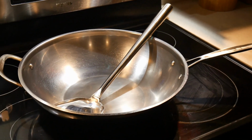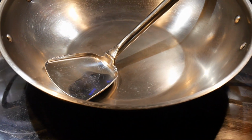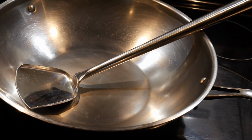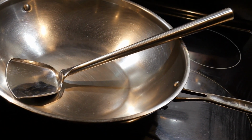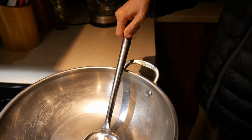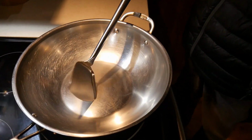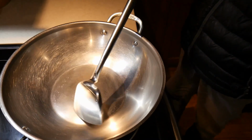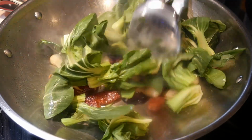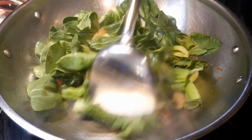Now, another important piece of equipment that I told my friend he needs is a wok spatula. Because this wok is stainless steel, a stainless steel wok spatula will not damage the surface. A wok spatula is essential in stir frying because it's designed for that purpose, so it makes it very easy to go over the surface of the wok, and it makes stirring much more efficient and less labor intensive. A good wok spatula makes stir frying much more interesting and fun.